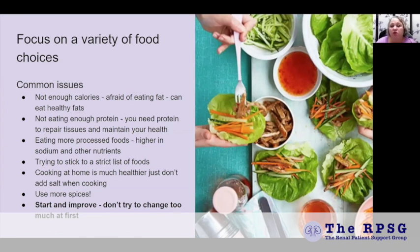I want you to focus on eating a variety of foods. I see too many people severely restricting, cutting back the variety of foods and not eating enough calories. Maybe you're afraid of eating fat. You've heard fat is bad for you, but you can eat the healthy fats like olive oil and the avocados. Those are healthy fats. Those are good for you.